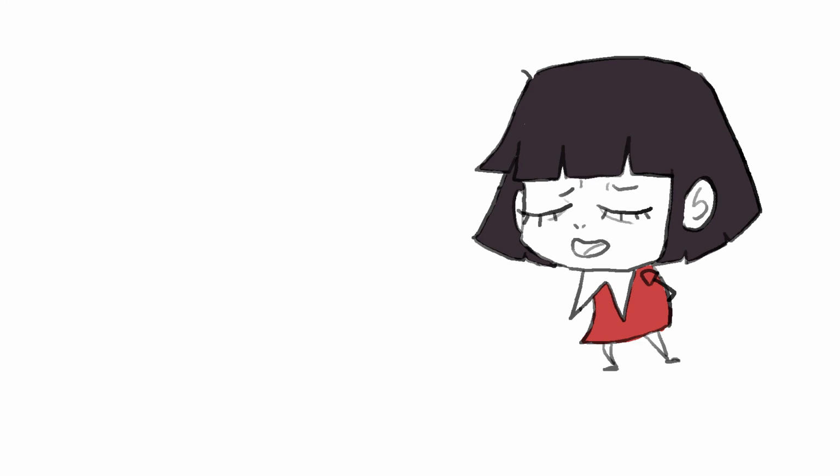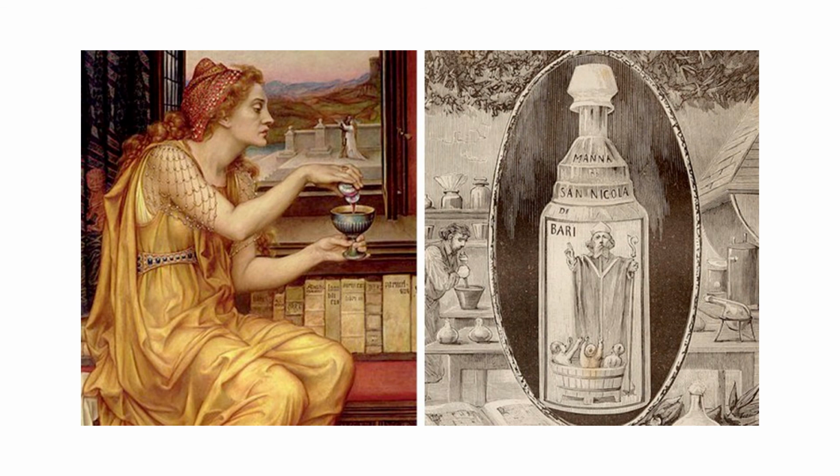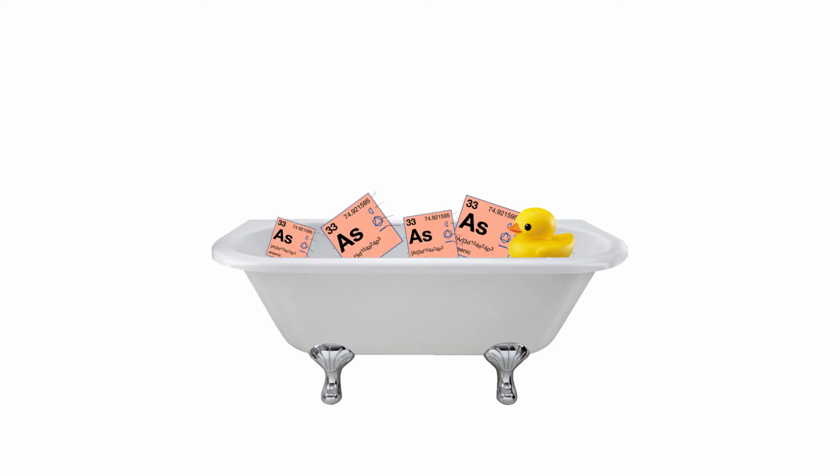Now, if you happen to be in the 17th century, I recommend a signature scent to complete the look. I present you Aqua Tofana, a poison disguised as a perfume that will slowly but surely get rid of your husband. So, go and have yourself a self-care day, or some public hanging, wait for cocaine to be invented, suffer from syphilis, and finish it all off with a nice warm arsenic bath. Radium.